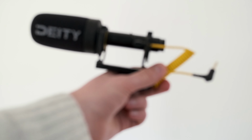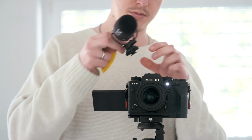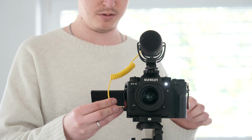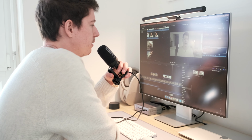The second microphone is the Deity V-Mic. I'm actually thinking about selling this one. I have used it previously attached to the camera before I had the lav mic, but the audio got so much improved since I had the lav mic that I'm quite sure that I will probably sell the V-Mic. Sometimes I do use it attached to my MacBook Air to capture some audio for a voiceover, for example, but most of the time I can just do this straight with the lav mic and it will sound as good as, if not better.